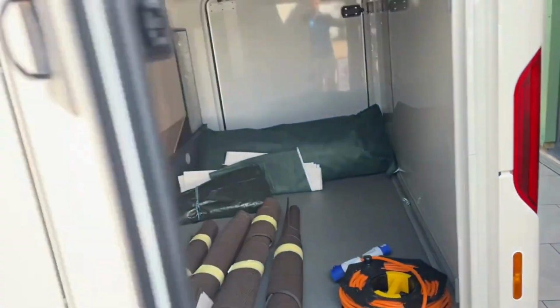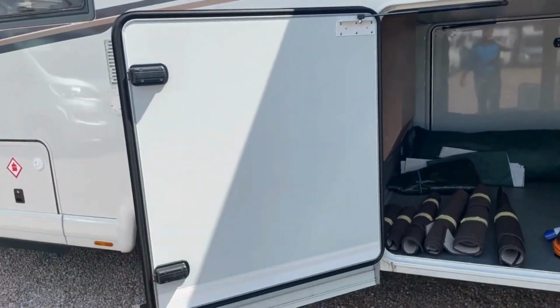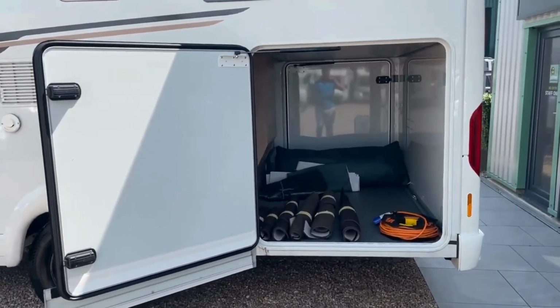Because of the layout on the 148, you are given a very large garage at the back, which you can see just here. So the gas strut's going to hold that open for us, so no need for retainer locks or anything like that. But you can see just how big this garage is.